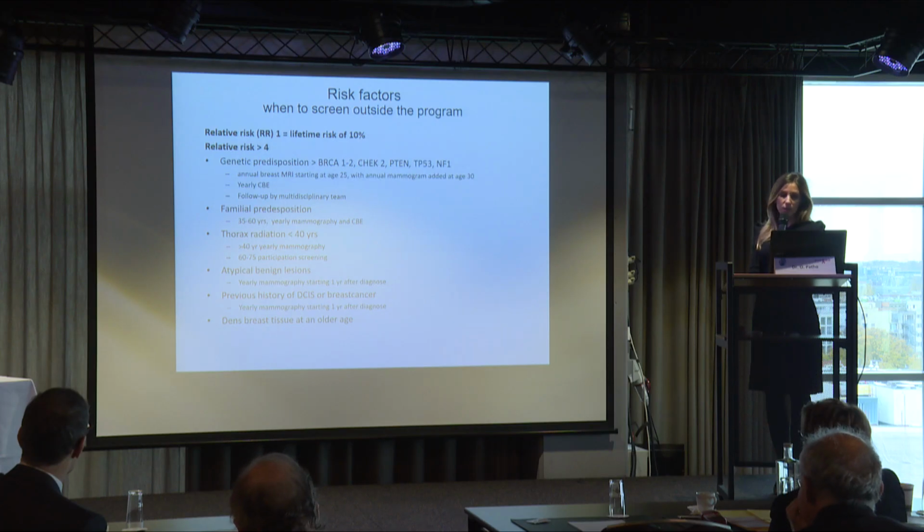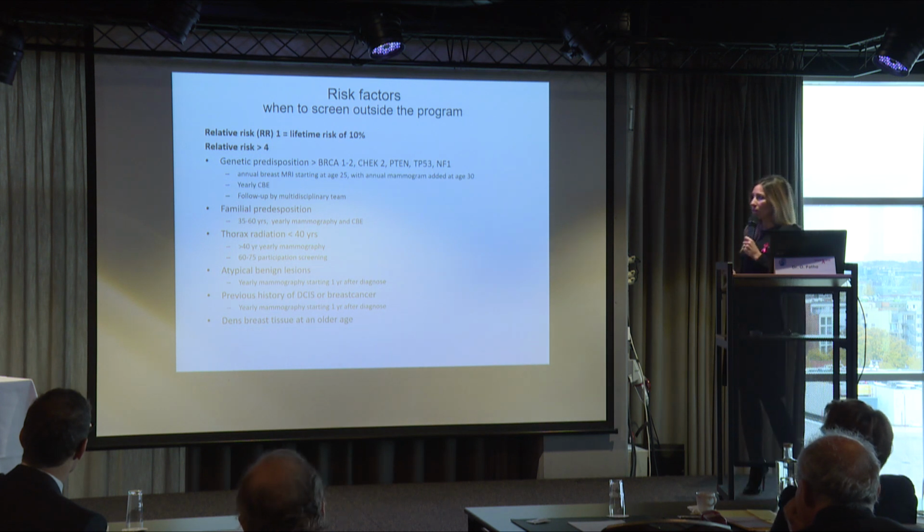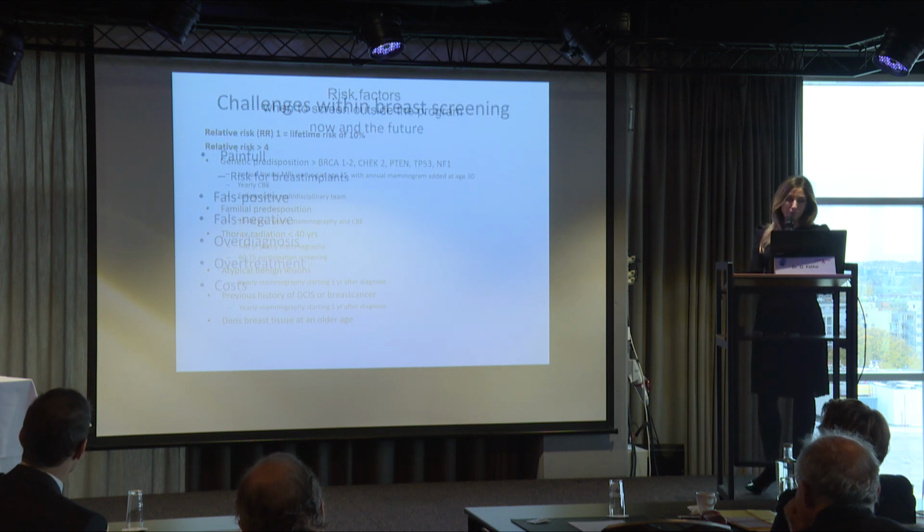And then you have the thorax radiation, for example, in Hodgkin lymphoma or non-Hodgkin lymphoma. If you had it before the age of 40 years, then from 40 years on we advise a yearly mammography. We also can advise breast screening outside the program when atypical benign lesions are found, or you have a previous history of DCIS or breast cancer, and also dense breast tissue at an older age. At an older age, your risks of breast cancer are higher, and as I showed you previously, when you have dense breast tissue, it poses some challenges with the assessment of the mammography.